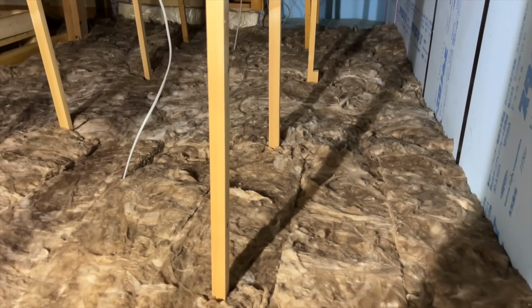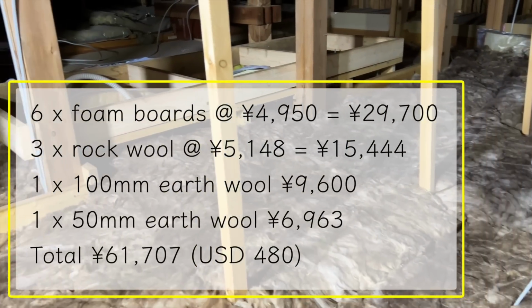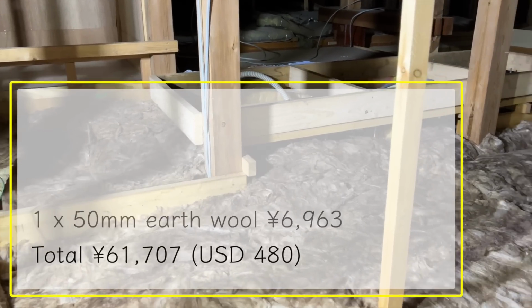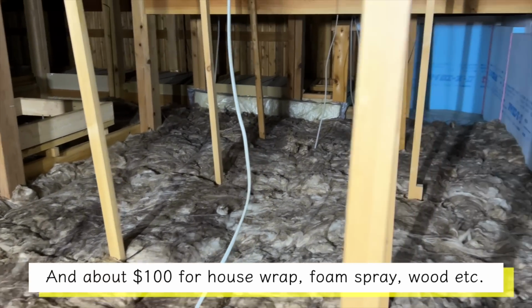So that's the boys' bedroom ceiling insulation done. The total cost so far is about 60,000 yen, or $480 at today's exchange rate. Plus the time, of course, doing it bit by bit over a few weeks. It won't really be as effective until the whole attic is done, but it's a start.